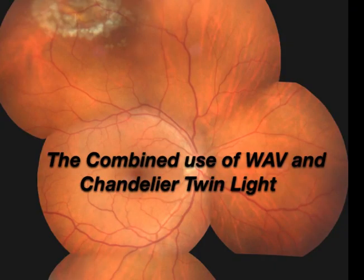However, the combined use of WAV and chandelier twin light has been more popular in this century to treat retinal detachment, and it became in my hands the most preferred method of treating retinal detachment.